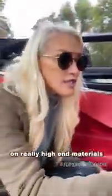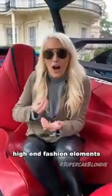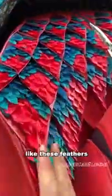Take a look at this. You've got an espresso coffee maker in the car. That's cool. And then you've got massage seats as well, and they're focused on really high-end materials. They've got the speakers integrated in the wood, the watch here. This brand is based in Paris, the fashion capital of the world, so they're concentrating on high-end fashion elements, haute couture, like these feathers in the back.